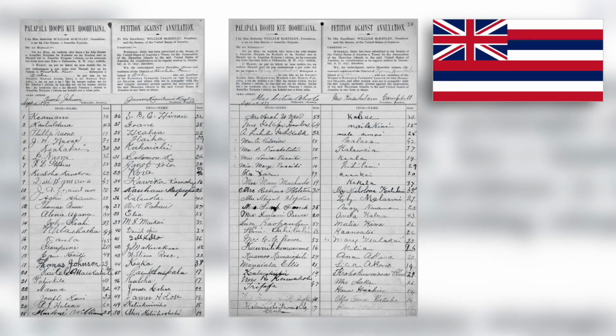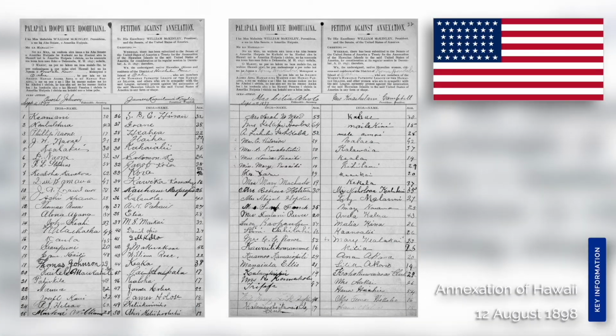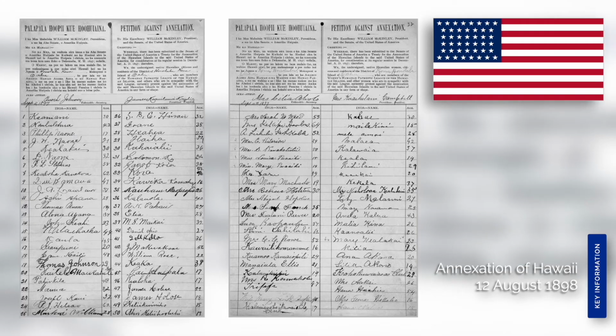But all this changed in 1897 when William McKinley assumed the presidency. Spurred on by a tide of US nationalism during the Spanish-American War, he moved to take control of Hawaii. Despite opposition from the native islanders who gathered a petition against union, on the 12th of August 1898, the United States formally annexed Hawaii. A little over a year and a half later, in April 1900, the US Congress officially established the territory of Hawaii.